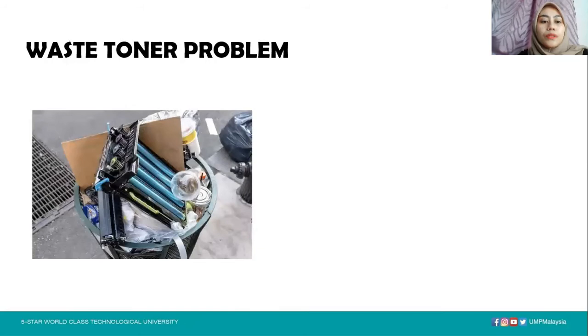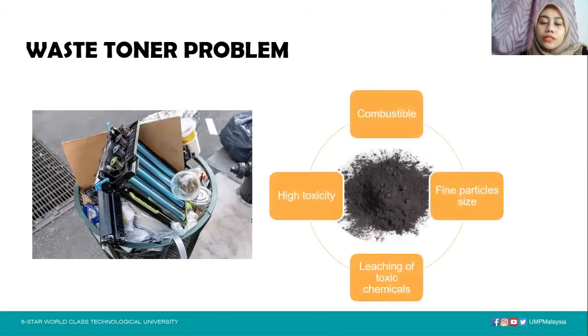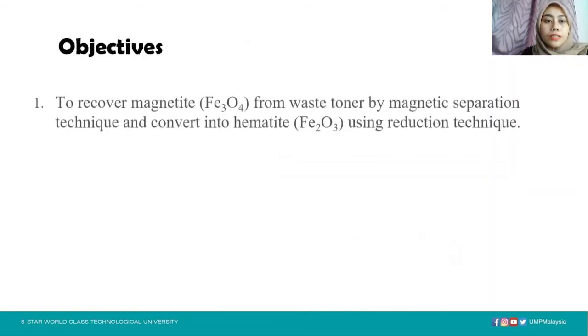Next is the waste toner problem. The toner waste is a big threat to the environment, especially to human health, as toxic chemicals leak out of the toner cartridge that contains dangerous compositions, as I mentioned just now. It also has high toxicity if inhaled due to its fine particle size. Besides the particle size, it is also combustible. So when the toner powder is airborne, the risk of dust explosion increases. This is why the recycling of waste toner is important, which is not mainly focused on resource reutilization only, but also environmental protection.